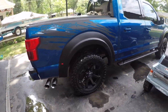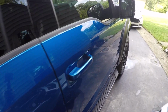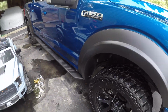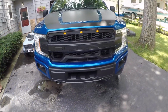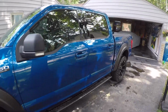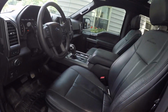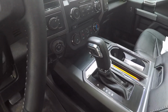Sorry about the wind, guys. Super windy out right now. Like I said, this truck will be on the channel a bunch. I just wanted to clean it up for him before we start doing the blower install here in a week. Pretty happy with how it came out. I didn't do the interior yet. That's gonna be tomorrow's project. But it's a super nice truck.